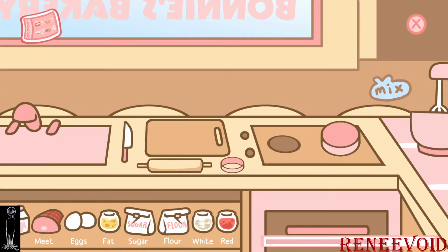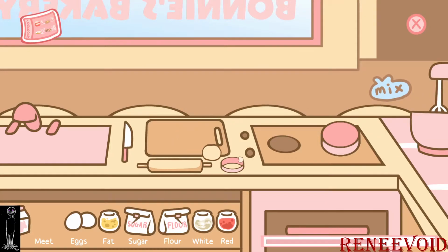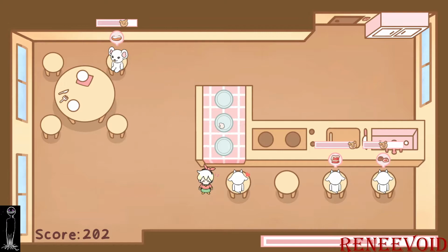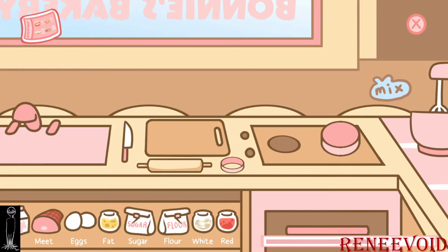Meat buns, milk, flour, eggs. Got that up, put that on there. There we go. I'm actually kind of impressed how well I remember that everything.